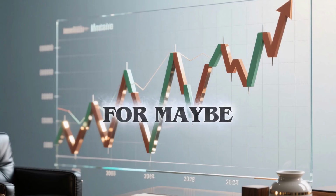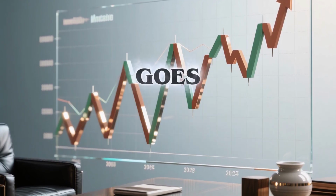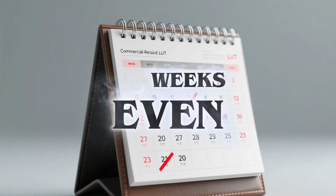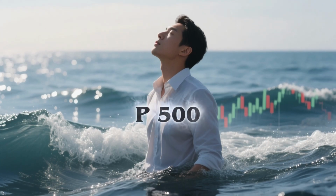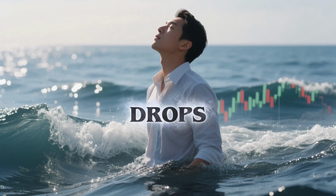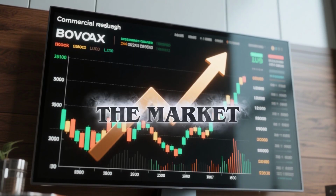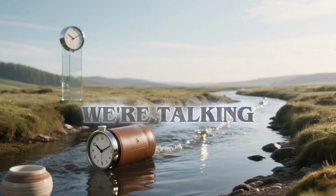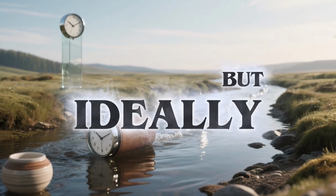Now, for maybe the most important rule of all, think long-term. The stock market goes up and down, it's totally normal. You'll see red days, red weeks, even red years. The key to success with the S&P 500 is not to panic when the market drops. Historically, despite all the crashes and corrections, the market has always recovered and trended upwards over the long run. We're talking about a time horizon of at least 5 years, but ideally, decades.